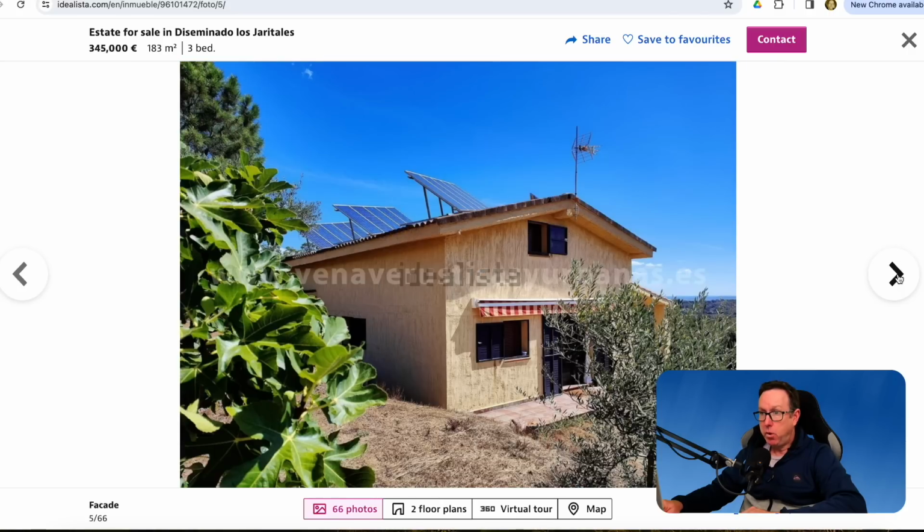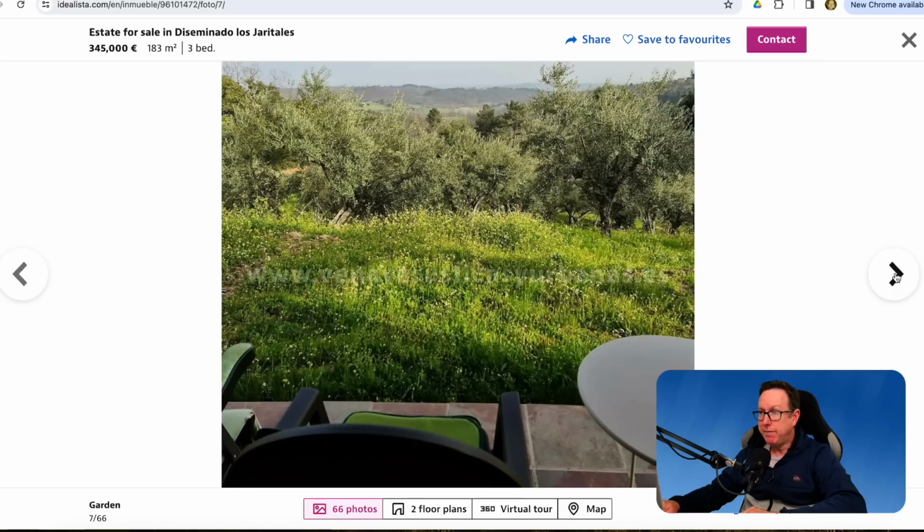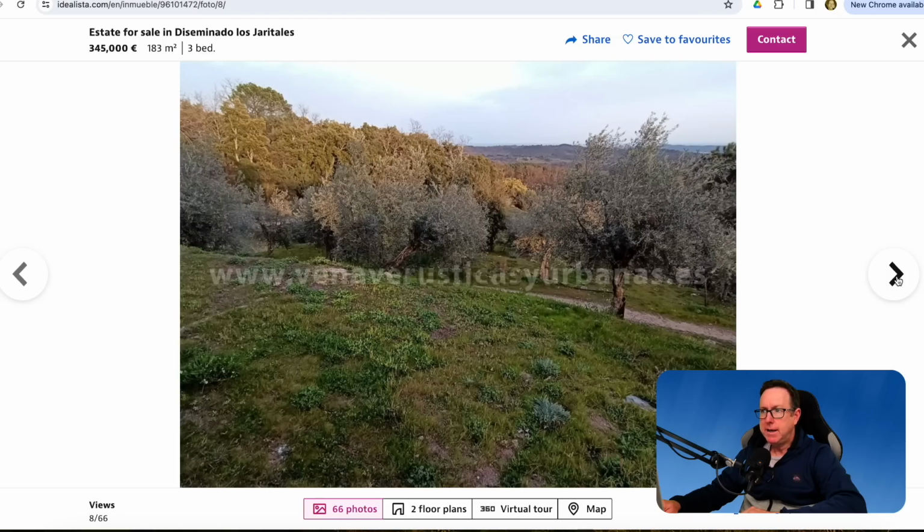Another view from the porch. Here we go, those solar panels on the roof, getting that energy from the sun. And remember, this is a part of Spain that does get a lot of sun. Hot in summer, milder winters, not freezing cold, I don't think, but you are close to a mountain range, so it could get a little bit chilly. More views from the porch and a great view from that chair, and that's the view that you would have if you were sitting in that chair.